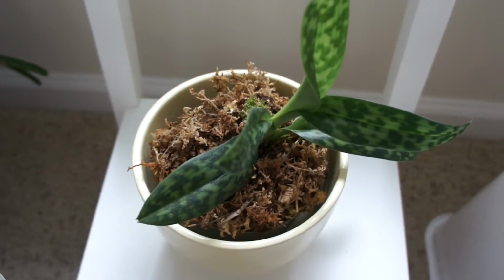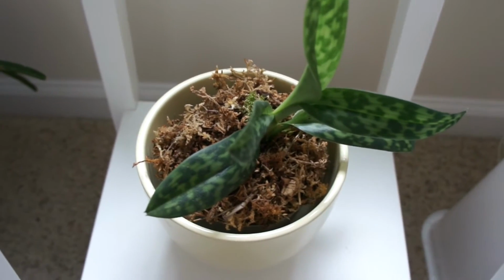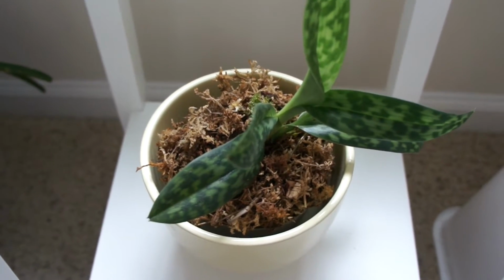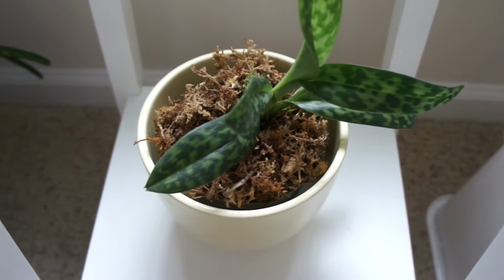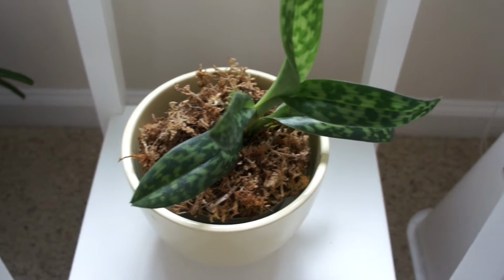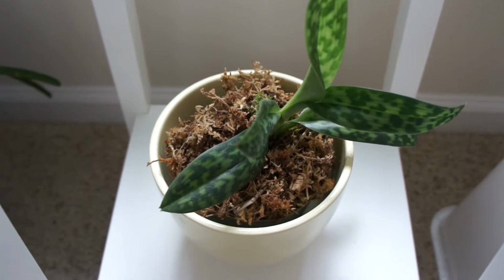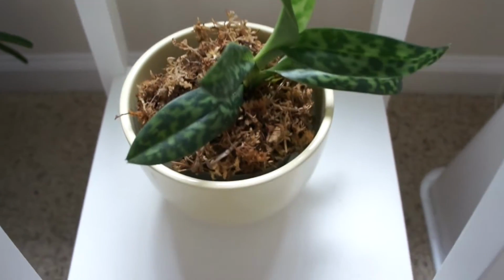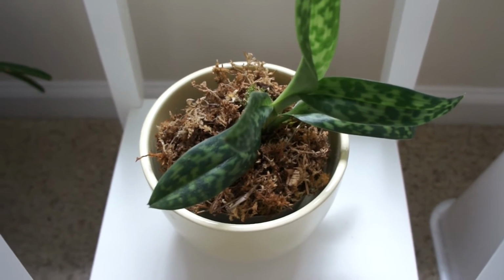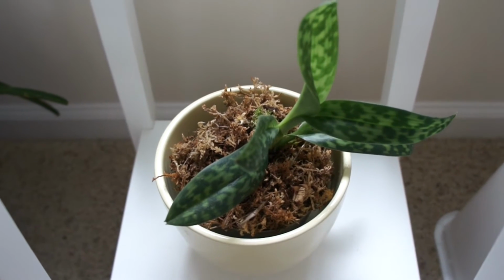Below here is a NOID Paphiopedilum. I'm having the hardest time growing this thing, just because my apartment's pretty dry, and it likes to have a very moist environment, so I'm struggling a little bit. I used to have it in a glass cloche, and it did really well, but it's outgrown that, so I had to remove it, and since then I put quite a bit of moss there to help retain some moisture. It's adjusting, I want to say, but I don't know. It hasn't been doing much.